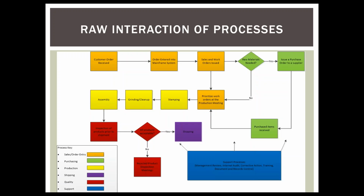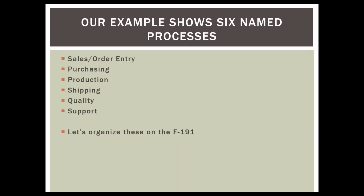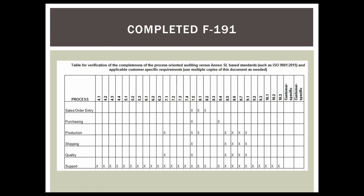So let's say that this is the interaction of processes that the organization has. Now, you may note in the lower left-hand corner that there are 6 processes. Now, those 6 processes are sales order entry, purchasing, production, shipping, quality, and support. So these are the 6 processes that have been created for this quality management system. So let's outline how these might be represented on PJR Form F-191. Okay, so on the left-hand side here, we have our 6 processes.